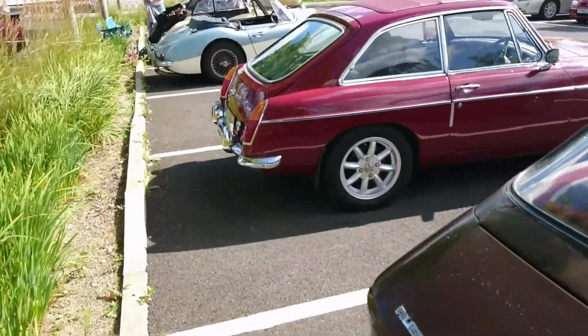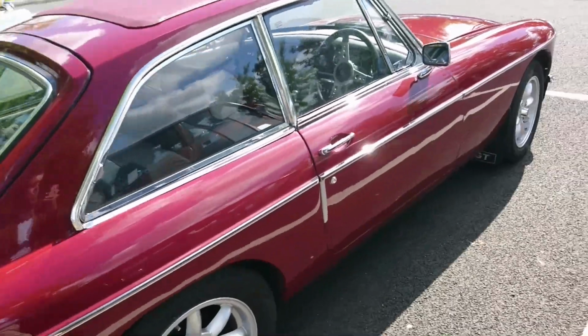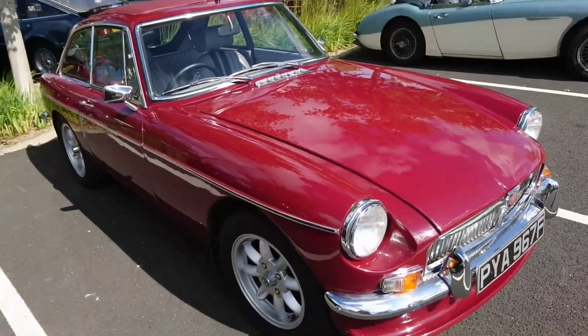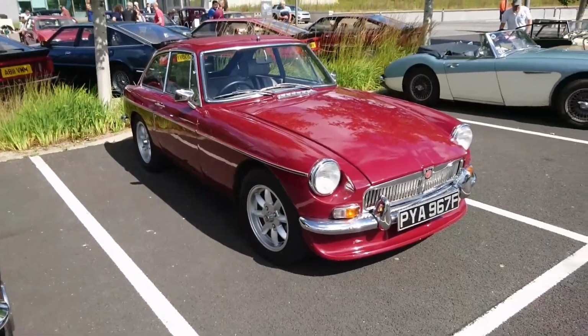And then we've got, it says MGB GT V8. This would be a conversion because it didn't make it until 73, and this is on a sort of 67, 68 plate. But there are quite a few of these around. I mean, I've driven a conversion with a 4.6 V8 in it. It actually looks alright with those larger ones, doesn't it?